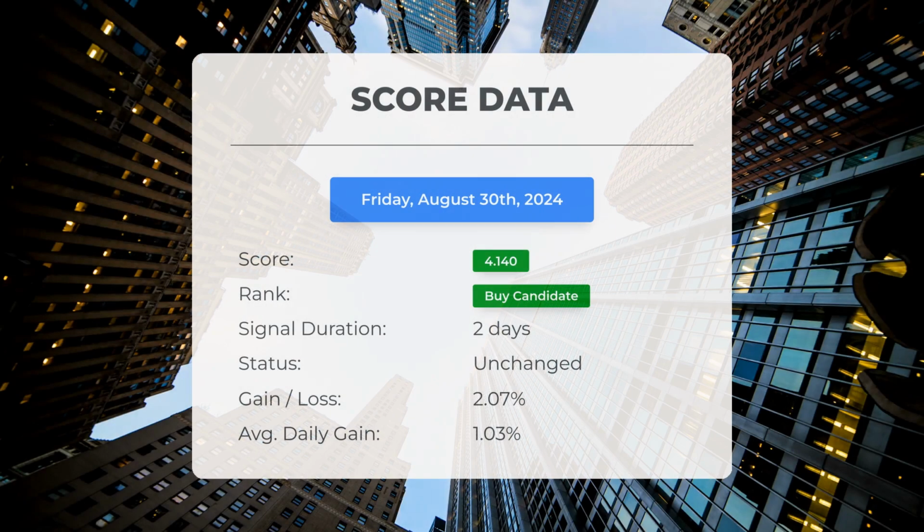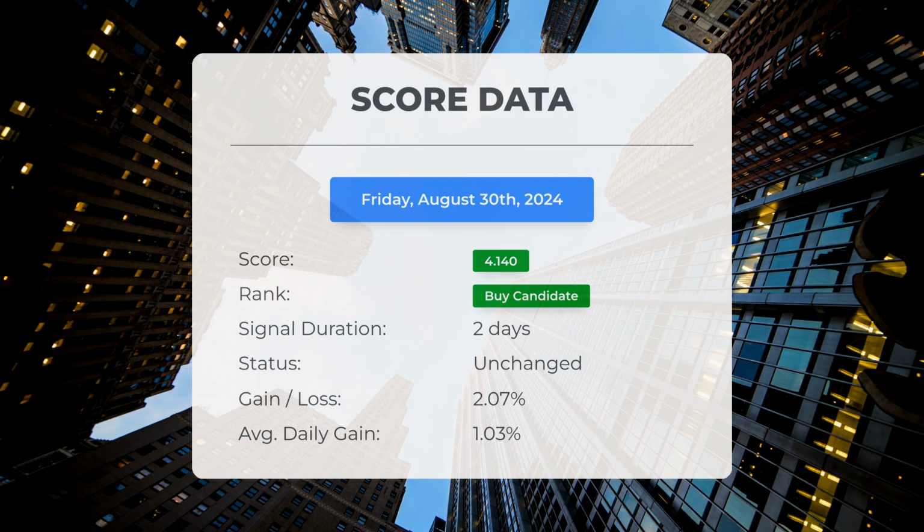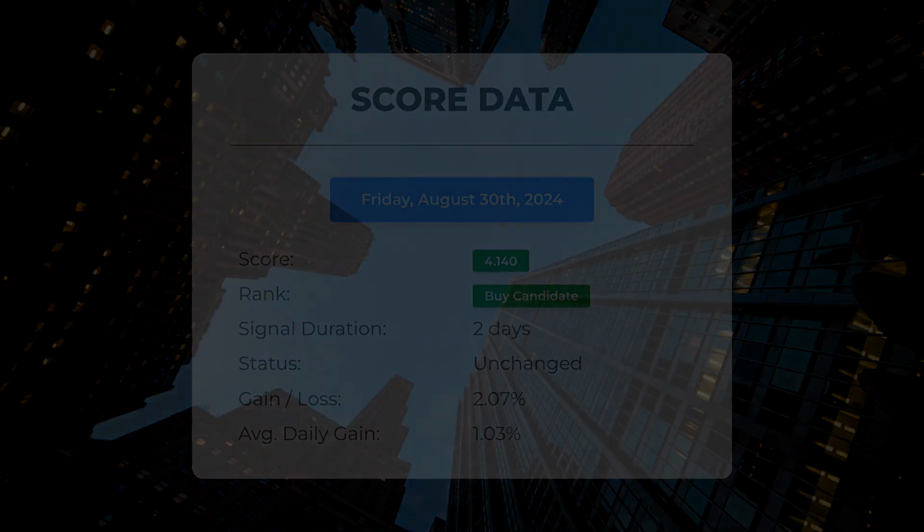Since the 29th of August, 2024, our system has identified CrowdStrike as a buy candidate, awarding it a score of 4.14. Now, let's examine the stock's performance during this time frame. The stock has experienced an increase of 2.07%. This equates to an average return of 1.03% per day since it was designated as a buy candidate.